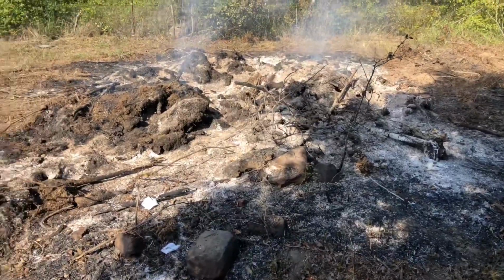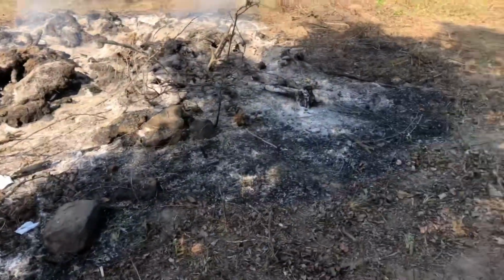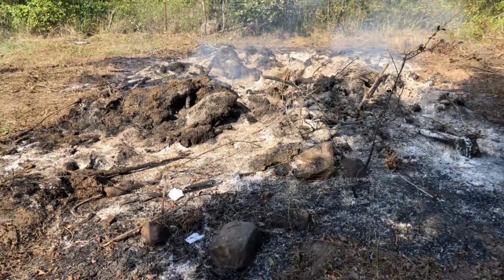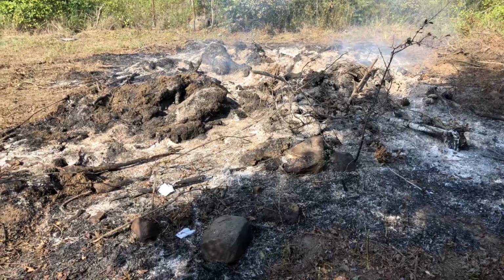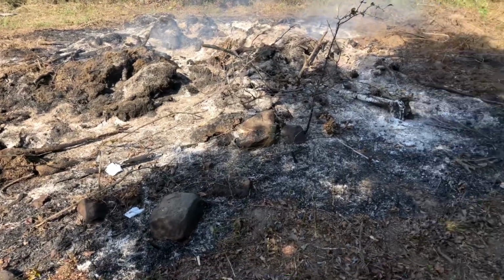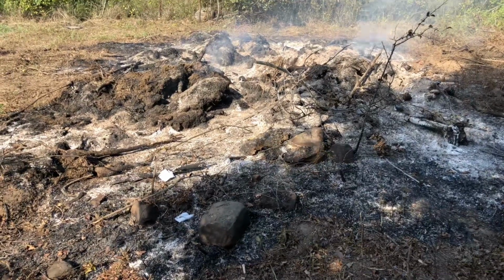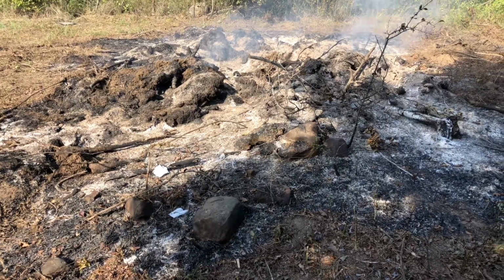Oh, couple hours have passed since the fire started. Still burning away, but big pile of dirt and ash. Some grass left. Progress. Destruction, all in one.